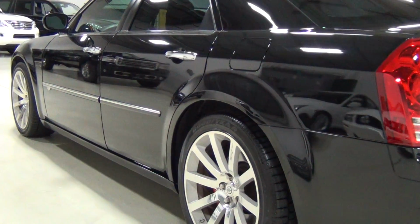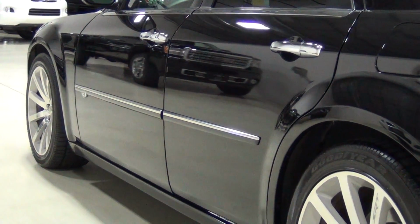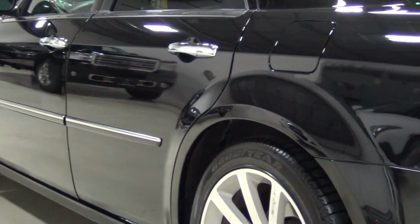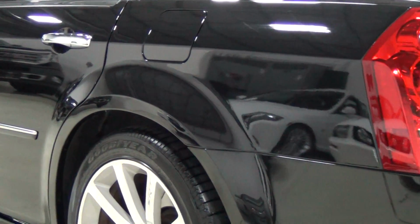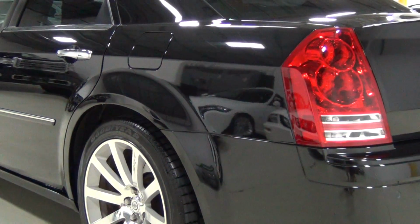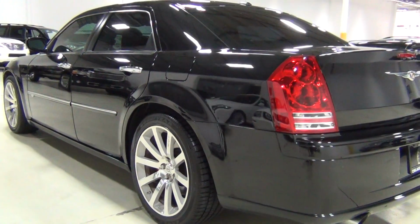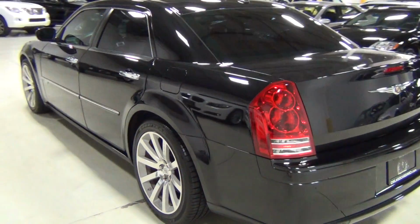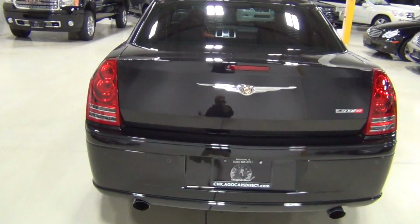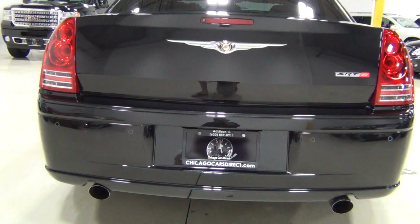I'm going to zoom in so you can see it. The paint looks phenomenal. It's brilliant black crystal clear coat over a dark slate leather and suede interior. You can see how that looks. Looks really great. Love this color. And you can't see it from the video, but it's a very deep, nice color with a metallic finish that looks very complex. Here's the rear of the vehicle.